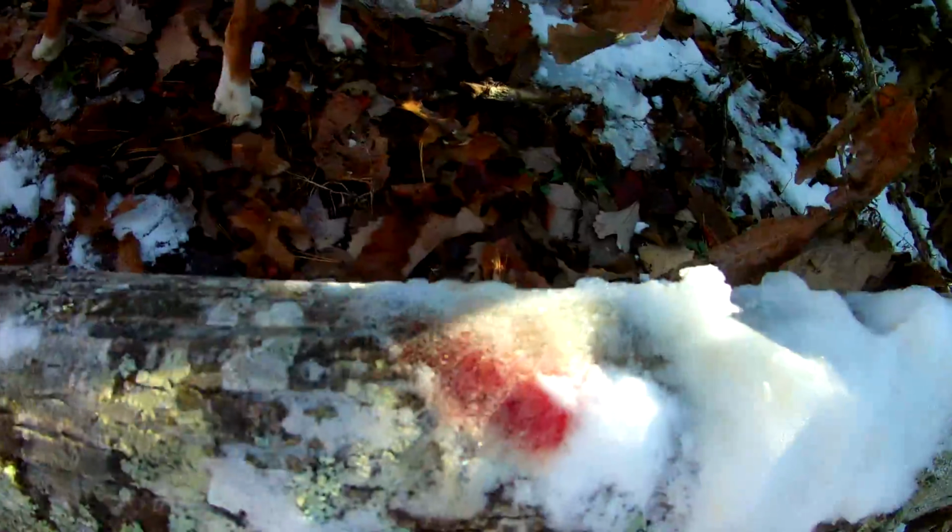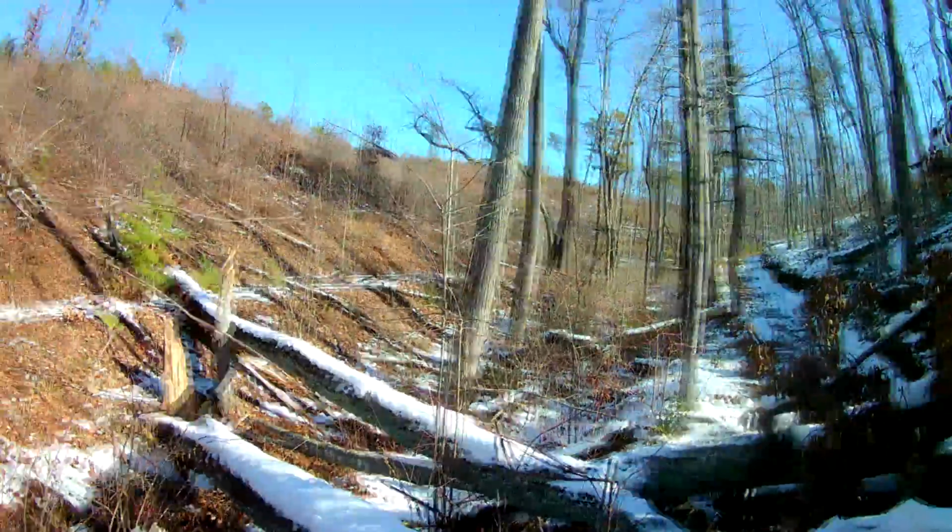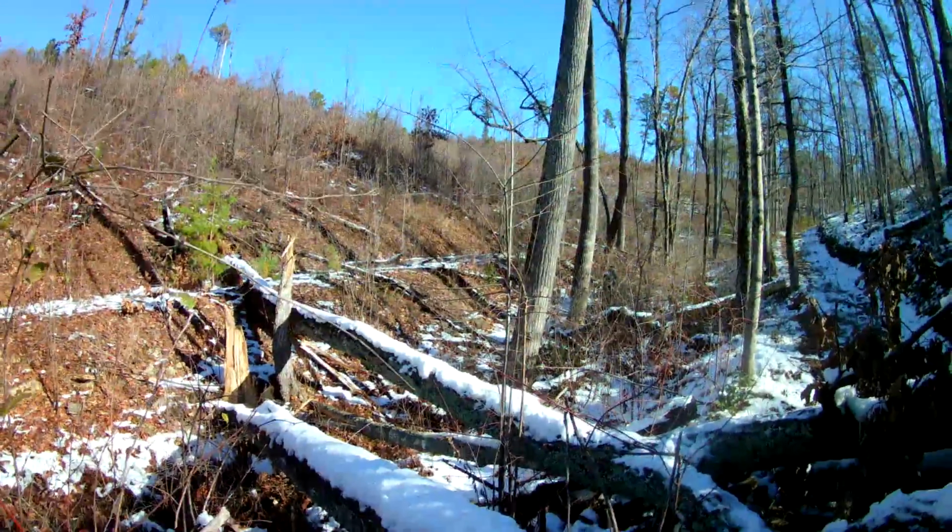Looks like somebody, maybe some blood, right down on this tree branch, maybe crossing over. I have to get around this log right here. It broke off. It's right in front of the trail.